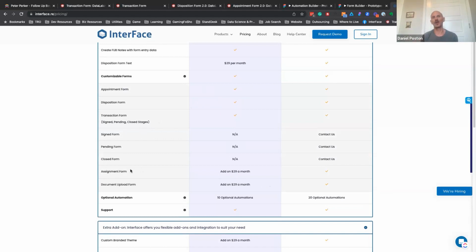So they'll fill out the appointment form, they'll submit the appointment form, and it'll trigger an assignment form to be sent to like a lead coordinator. And then that lead coordinator is going to look at all the data on the appointment, figure out who the best agent for that appointment is. And then they just fill out a form that just has one field, which is an OSA agent dropdown. They select the agent they want. And then when they submit that, that's going to trigger all the automation.